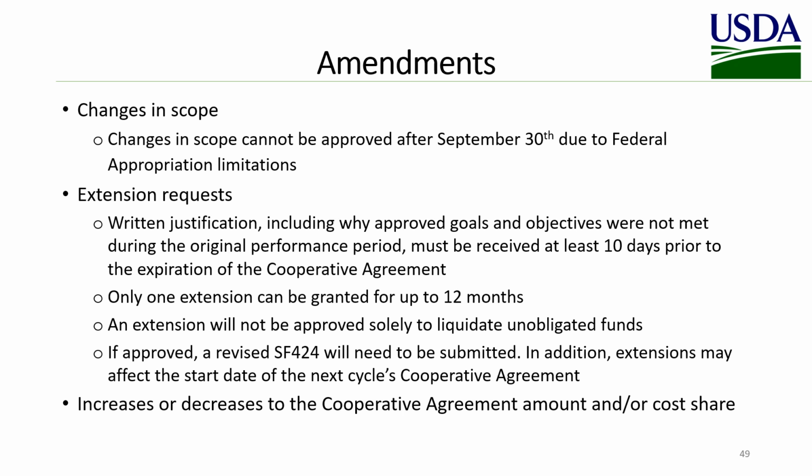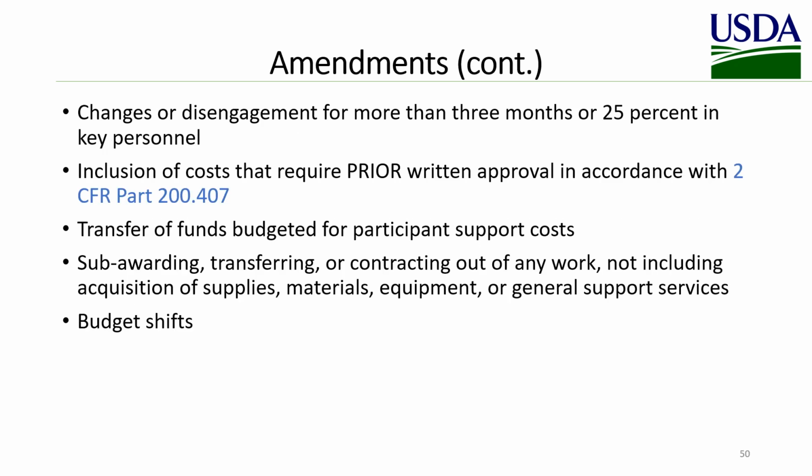Increases or decreases to the cooperative agreement amount and/or cost share. Changes or disengagement of key personnel for more than 3 months or 25% of the performance period. Inclusions of costs that require prior written approval in accordance with 2 CFR 200.407. Transfer of funds budgeted for participant support costs. Subawarding, transferring, or contracting out any work not already approved in the initial cooperative agreement. This does not include acquisition of supplies, materials, equipment, or general support services. And last but not least, budget shifts.